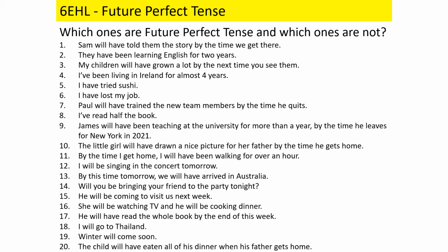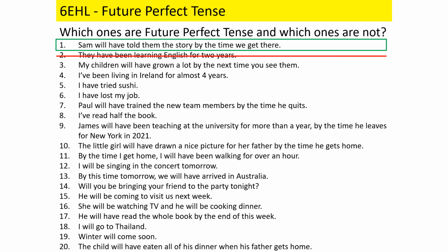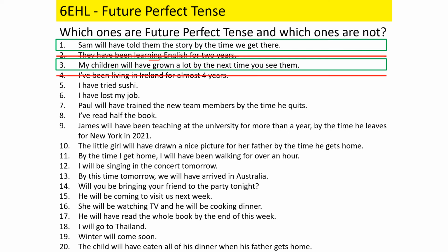Right, so here we'll look at a few of these. We're not going to look at all of them, just so you can see which tense you think these are. So this one says, Sam will have told them the story by the time we get there. That one, of course, is future perfect tense. They have been learning English for 2 years. That's a tricky one. That one is actually not future perfect. The reason for that is that it has ing. If it has an ing in the verb, then it is not normal future perfect tense. Okay, right. My children will have grown. That is future perfect. I've been living. Nope, because there's no will there. That's not it.